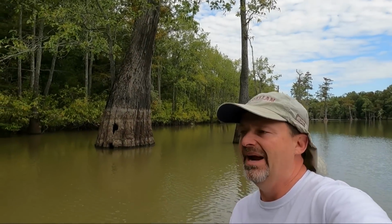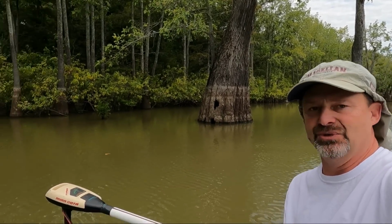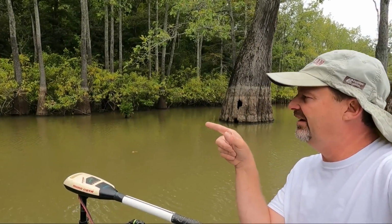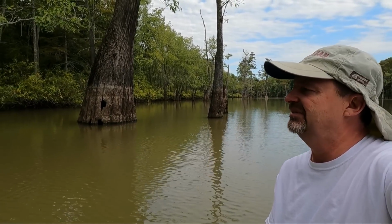Well, hey guys, we're back and we're going to do some fall crappie fishing. It's in the air. The water temperature is 73 on the graph. It's looking really good. We're going to fish that brush again because we found out they are hanging around that brush, some of them. And we're going to see if we can catch some good ones.